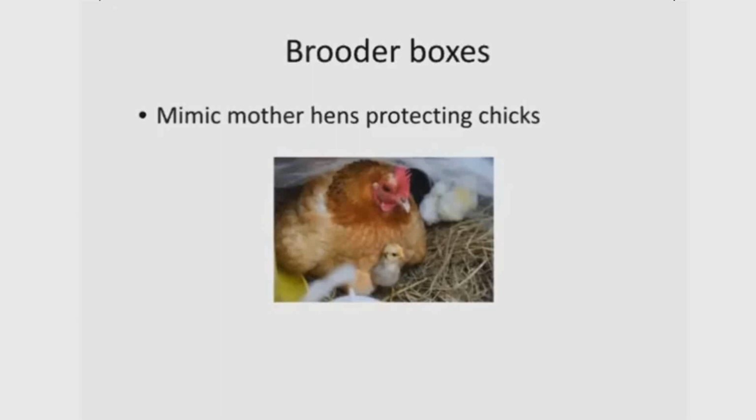It's really critical that you put them in a brooder box. Brooder boxes basically mimic the mother hen's way of protecting the chicks. As you can see in that picture, that one chick is under the hen.